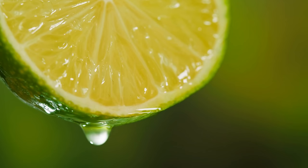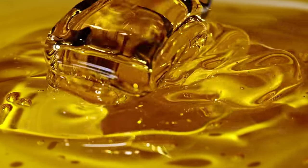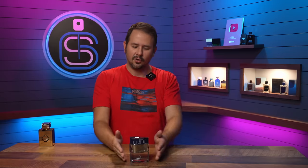And yet this one, as soon as you spray it on, you get that super appealing citrus. It's sweet, it's fresh, it's massively appealing. This is an amazing bang for your buck. So I would go for this one.